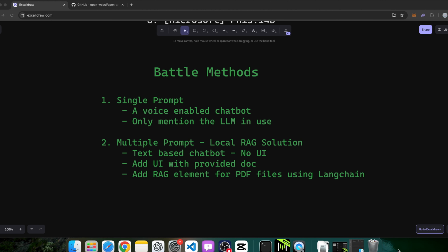We will take the same approach as when we benchmarked our paid models. So there will be two tests. Test 1 is a single long prompt. We will tell the bot to build a voice-enabled chatbot, and then whatever spins out from the output, that's it. We're going to test that code, see whether it works. Test 2 will be a multi-stage prompt. The goal is to build a local RAG solution, but we will divide that into 3 stages. And we will build the app slowly from MVP and scaling it out.